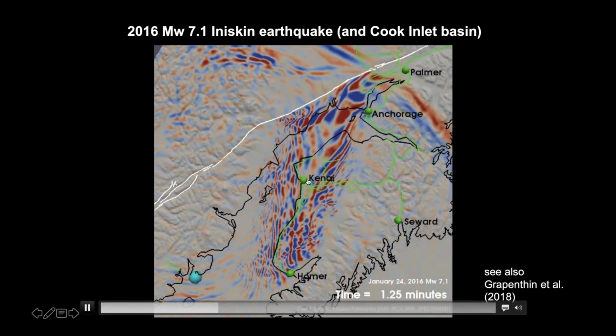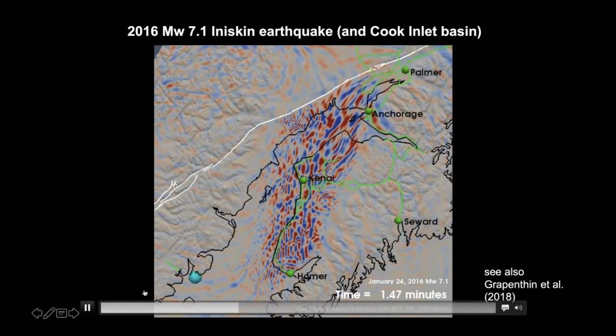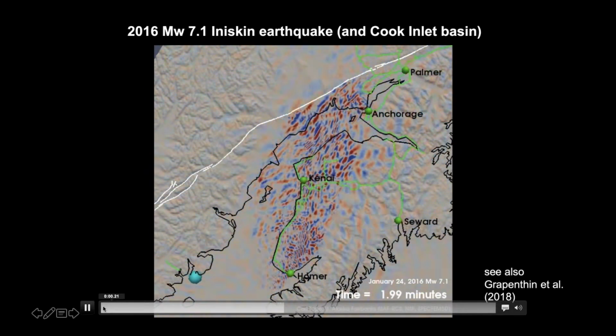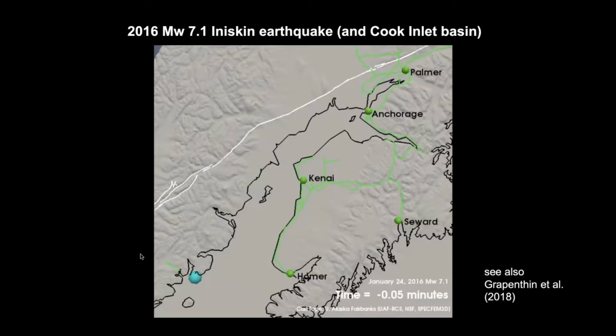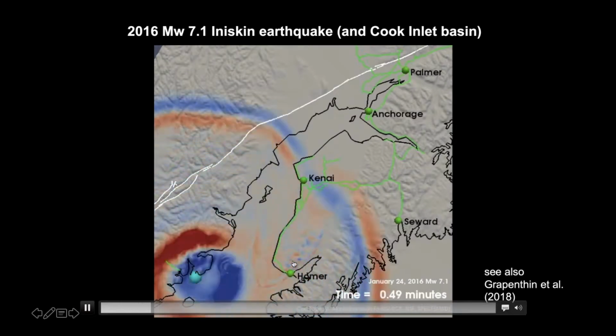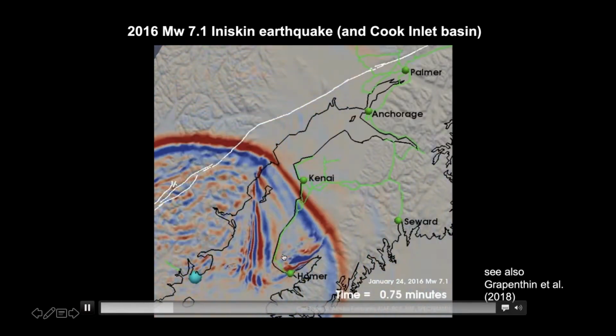This is the Kenai Peninsula shown here. I'll just launch that one more time. Remember, it's 100 kilometers or so deep, so it takes a while for the waves to reach the surface at all. So here we are, half a minute in, the P wave reaches Homer, and then comes the S wave.